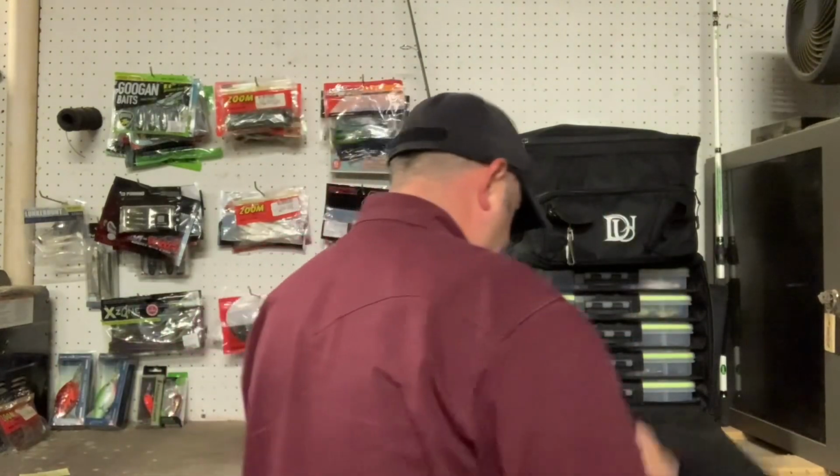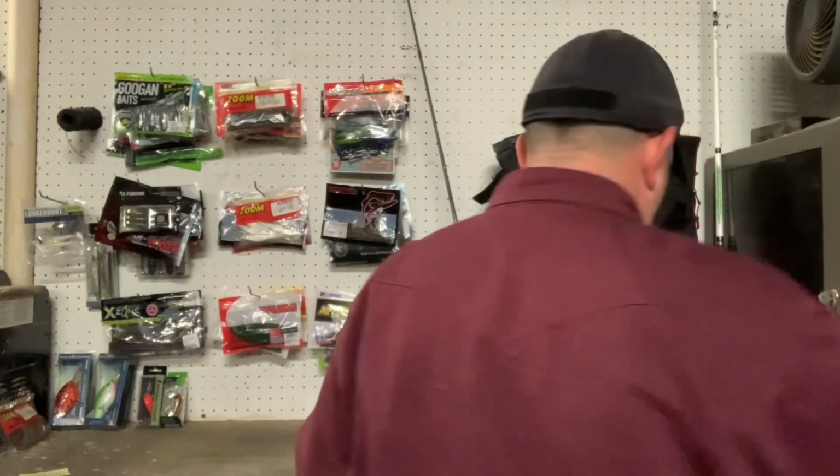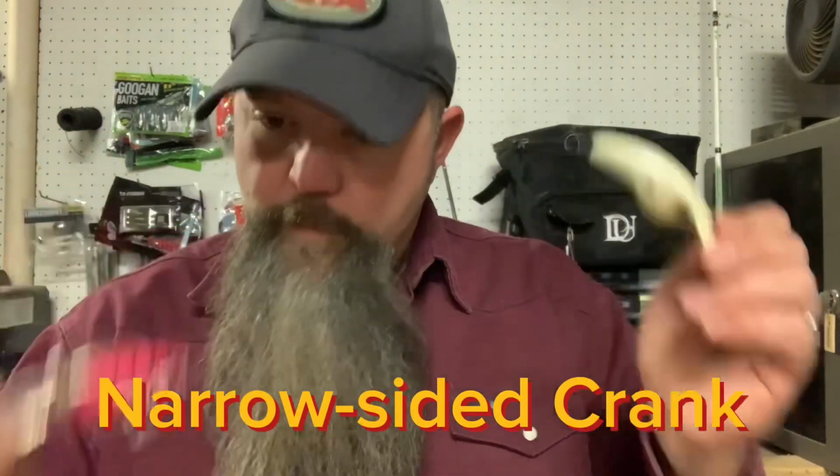skip and jig. Now, I always have a bonus bait, right? And the bonus bait this month is actually going to be a narrow-sided crankbait. Now, I'm not being real specific with my bonus bait this month. When I say narrow-sided crankbait, I've got a square bill here, and I've also got a deep diver, right?